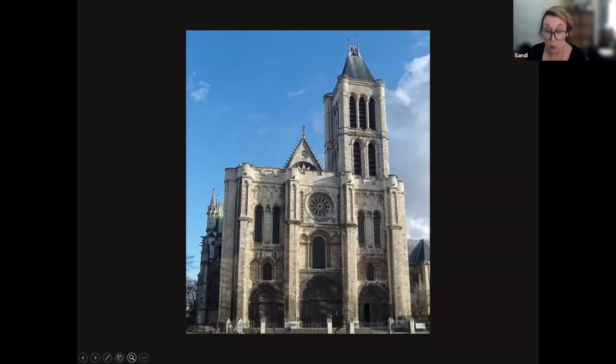This is a royal burial place. It holds the tombs, just for an aside, this is the librarian in me, I have to give you these little extras. It holds or houses the tombs of 75 French kings and queens and 63 princes and princesses throughout the centuries.